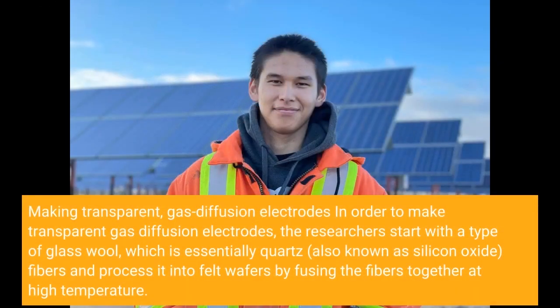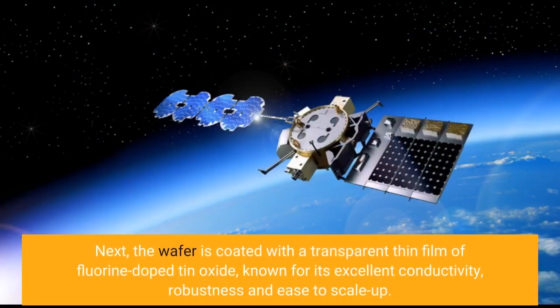Making transparent gas diffusion electrodes. In order to make transparent gas diffusion electrodes, the researchers start with a type of glass wool, which is essentially quartz, also known as silicon oxide, fibers, and process it into felt wafers by fusing the fibers together at high temperature. Next, the wafer is coated with a transparent thin film of fluorine-doped tin oxide, known for its excellent conductivity, robustness, and ease to scale up.